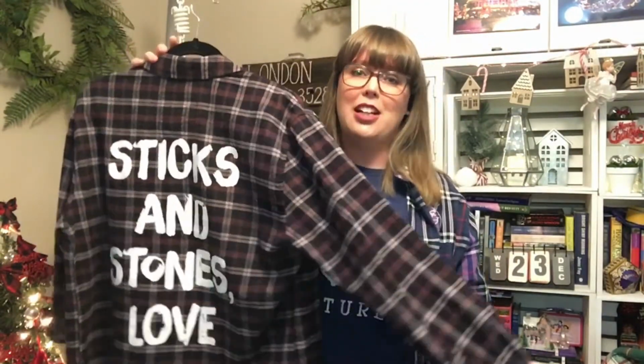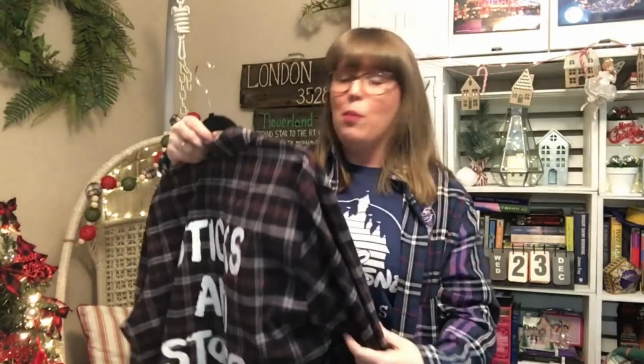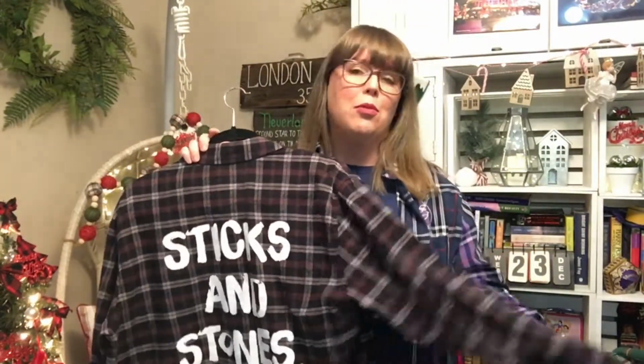My favorite flannel that I've ever purchased from Cakeworthy is this one right here, and it is styled after Jack Sparrow from Pirates of the Caribbean. It's one of his sayings, sticks and stones, love. And I love it so much. It goes with almost anything. The color scheme is great. It's nice and oversized, so you can be really comfy in it. But yeah, this is my all-time favorite.